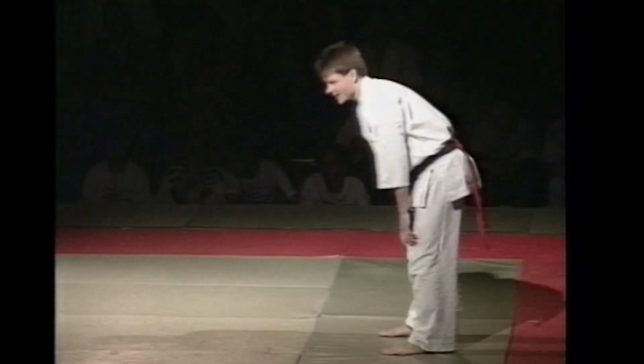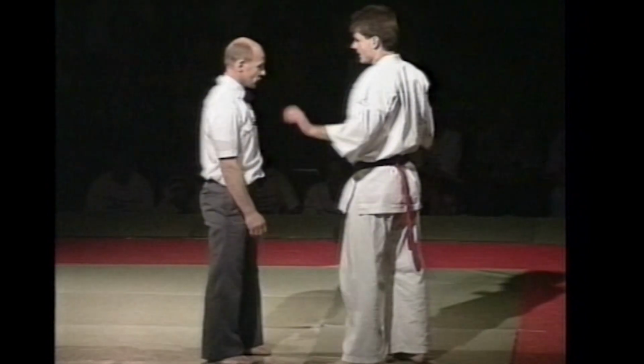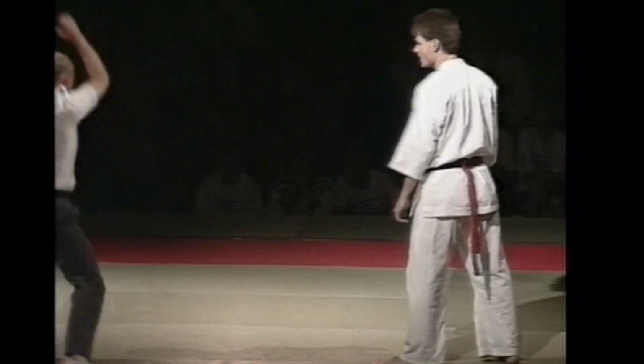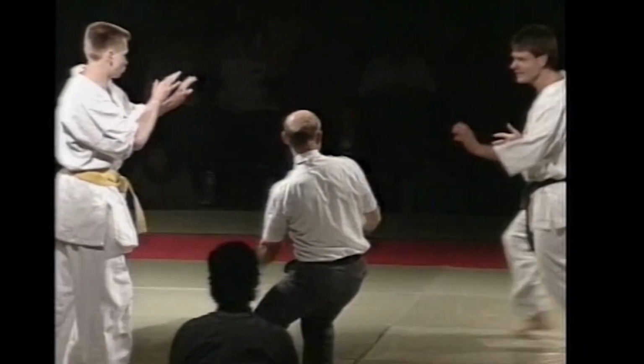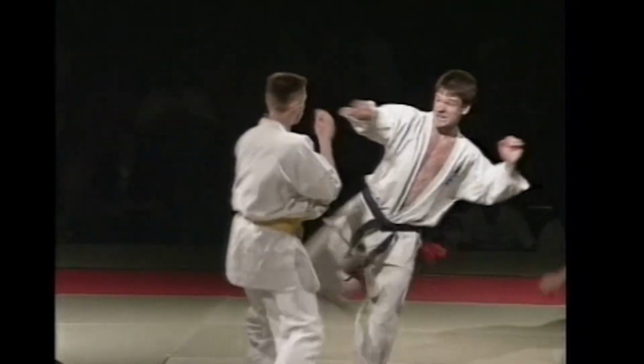Now it looks like a kick caught him in the groin there. That is basically an occupational hazard in any form of fighting where one's using kicks. You'll find nearly always that at some stage somebody will get kicked in the groin. Most competitors do wear protective boxes. Another good roundhouse kick coming up to the head, but not quite connecting.